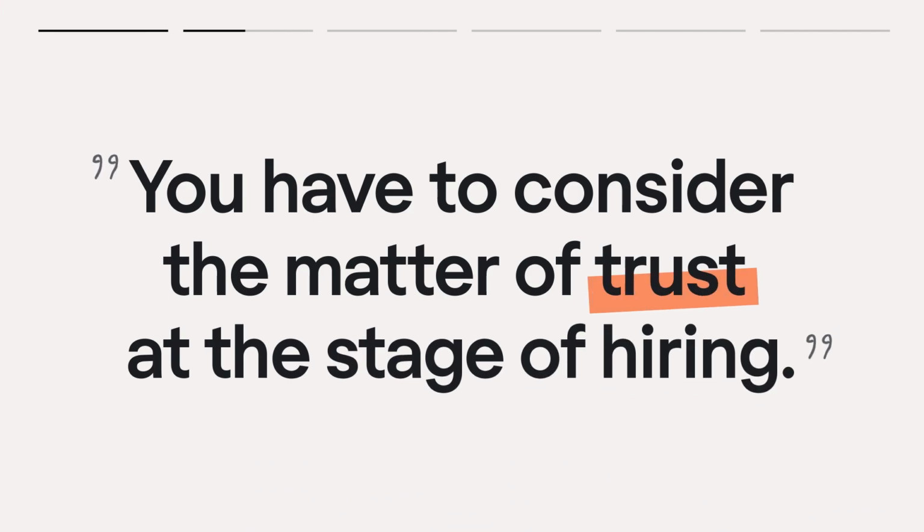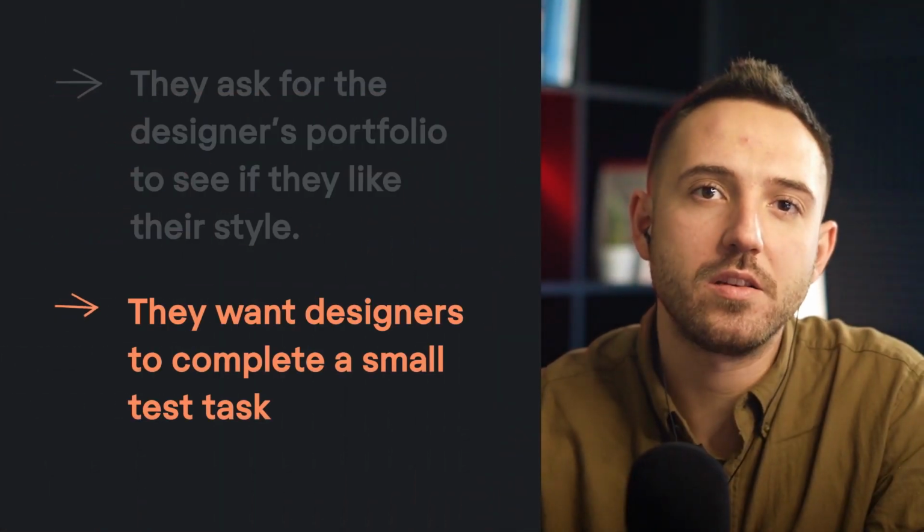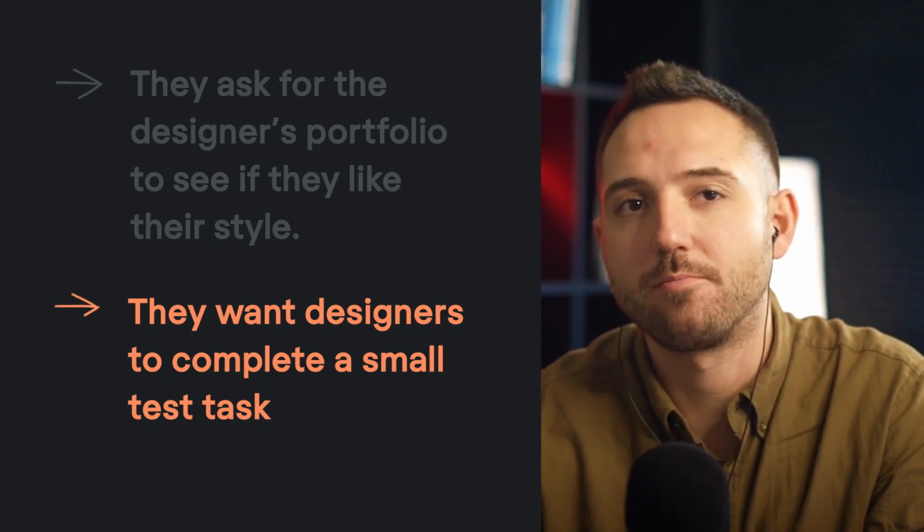Well, I believe you have to consider the matter of trust at the stage of hiring. But in the most cases, startup founders get their advice wrong. They ask for designers' portfolio to see if they like their style. They want designers to complete small test tasks like designing one screen. Here's what I found wrong about this approach.